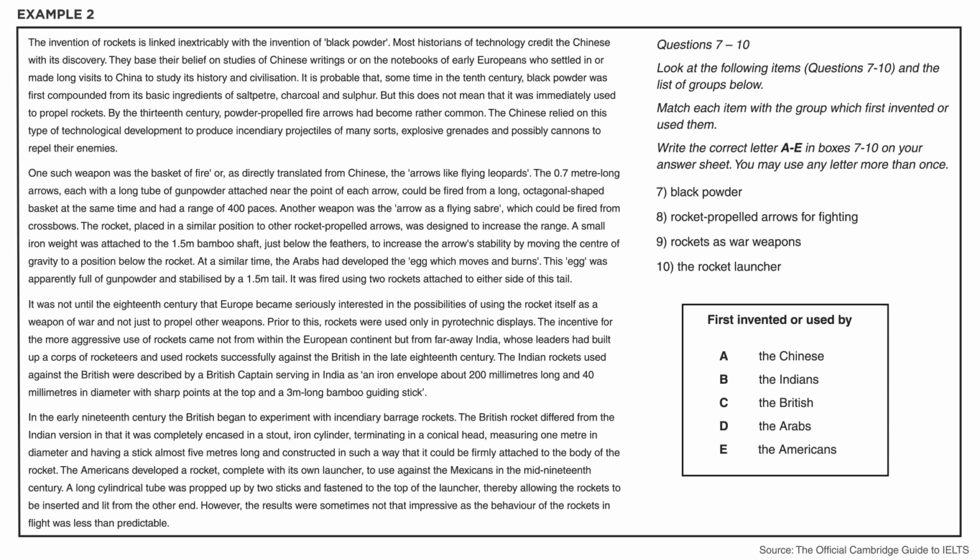These instructions are asking us to match these question numbers with these options based on who first invented or used these items. The first option is black powder. Let's go back to the paragraph that mentions black powder and read it thoroughly this time. This line right here credits the Chinese for its discoveries. So the answer is A.